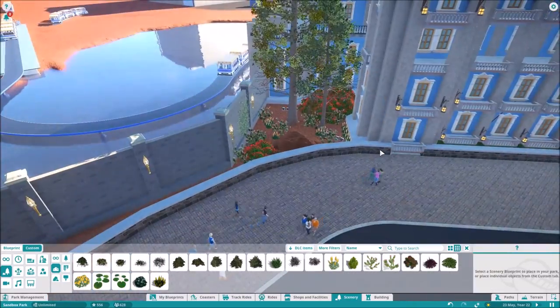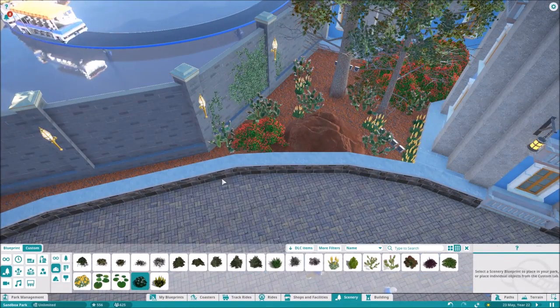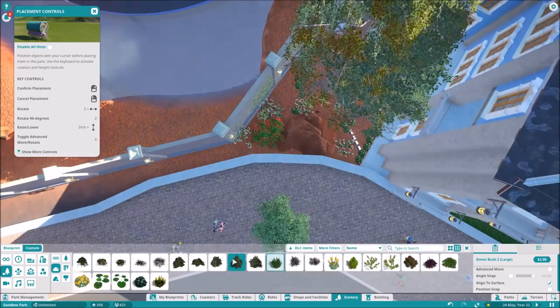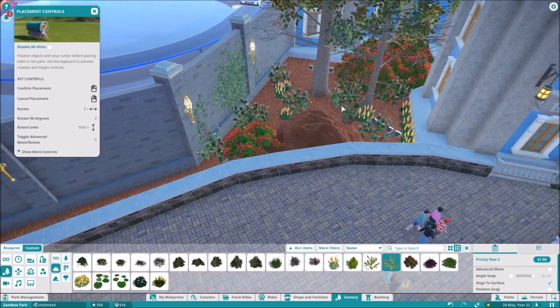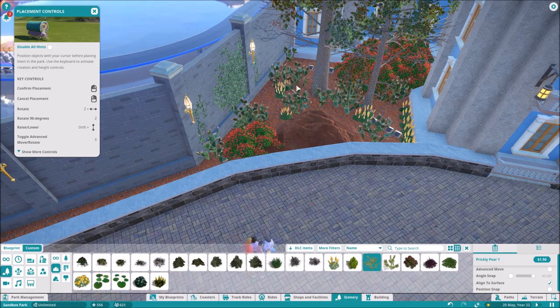I do like the idea of using rocks as well. I think rocks tie into the landscape. These might be rocks that were brought in by the people who made this theme park. There might be rocks that were always there that were never excavated because the architect said, leave that in, that looks good. So there's my theory on that one.